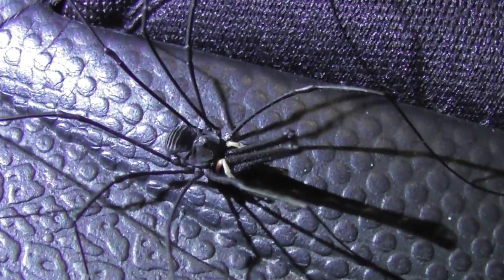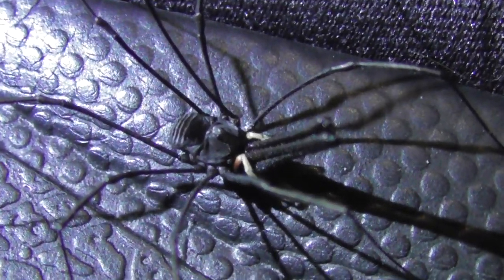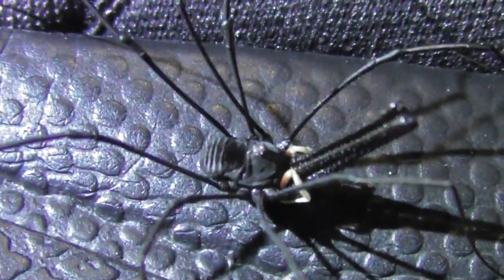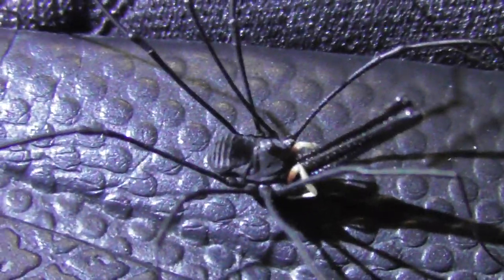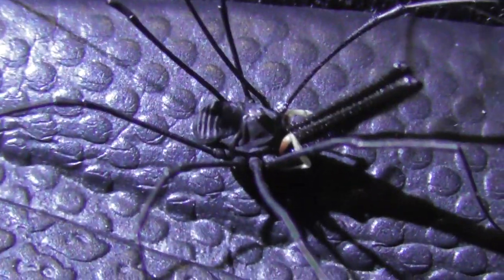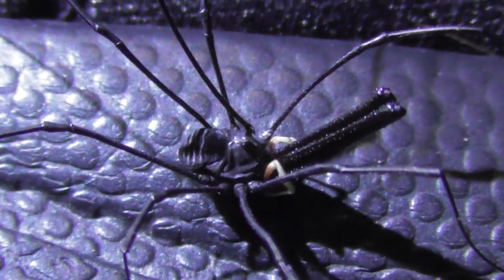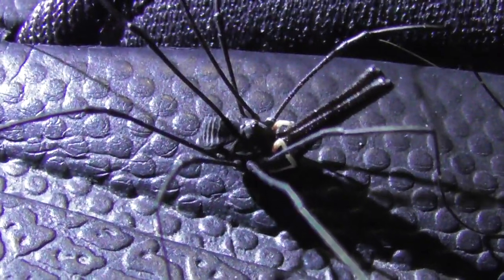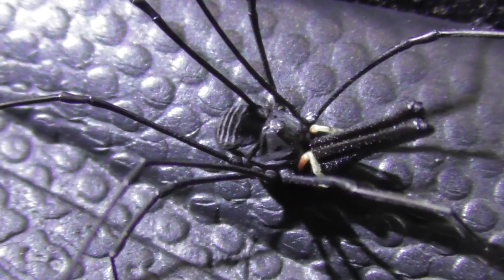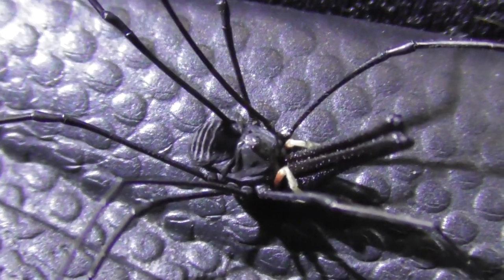Hello, Mr. Spider. Yeah, but as soon as you move him onto the chair, he's running, right? It's not a spider, it's a harvestman. But how come it has 8 legs? Harvestmen have 8 legs. Harvestmen are still arachnids. I can't remember the Latin name, but there are definitely 8 legs. So I just want to get a shot of its eyes. Not a spider. Can you see its two little beady eyes?